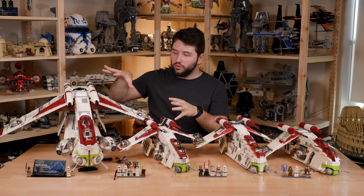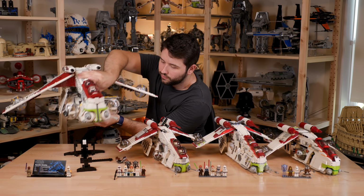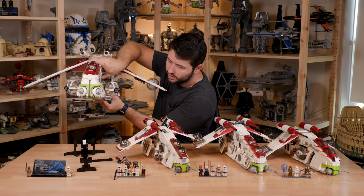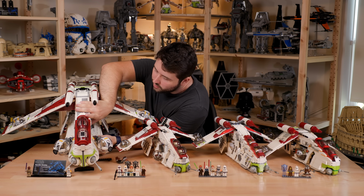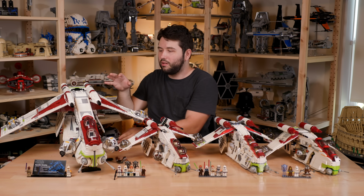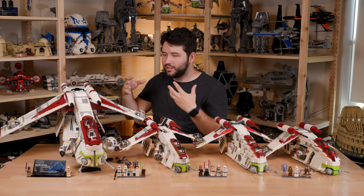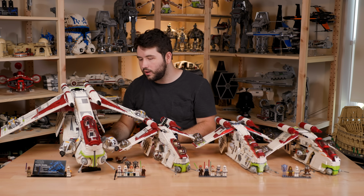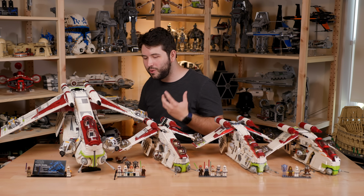And then it's the only gunship that comes with a stand. So we can take off the gunship. It's actually extremely easy to take it on and off the stand. And it also comes with an area to display your minifigures, because it obviously is not meant to put minifigures inside the set. It's a display piece. It's, I believe, twice the minifigure scale. So that's what's happening there. I do believe you can put a clone trooper in the turret pod if you really want to.